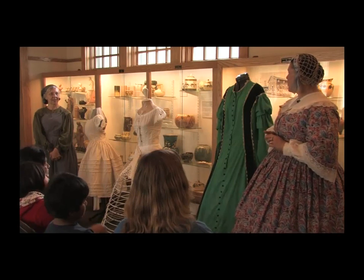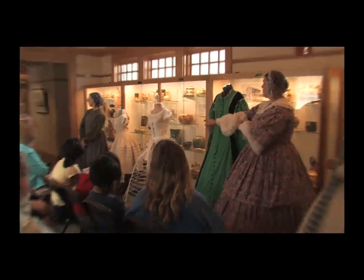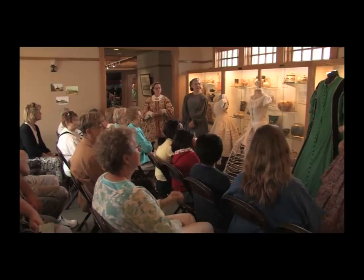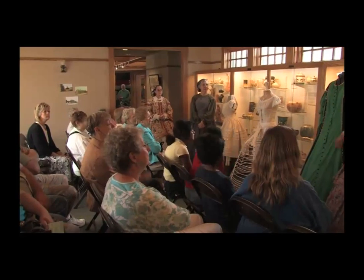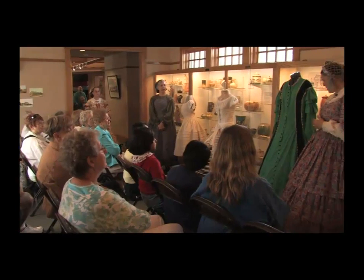So a lot of the dresses are put together in pieces. Collars are separate. Kathy, you have a separate collar, don't you? The collars are separate. The cuffs are separate. Sometimes the hems are separate. So you can take them off, launder them separately, and put them back on without having to wash this entire dress.